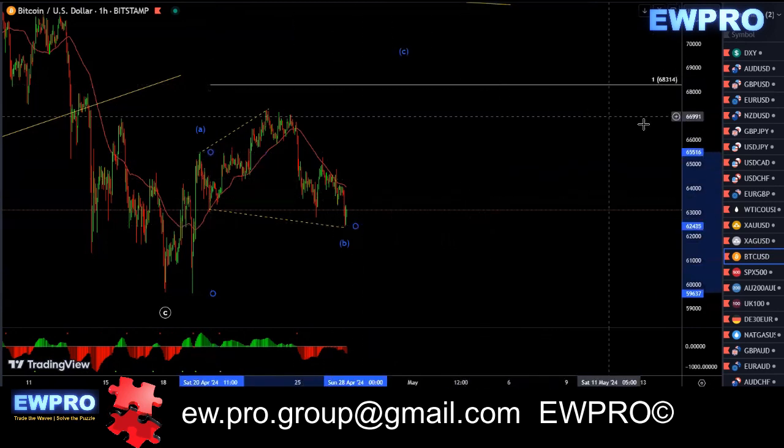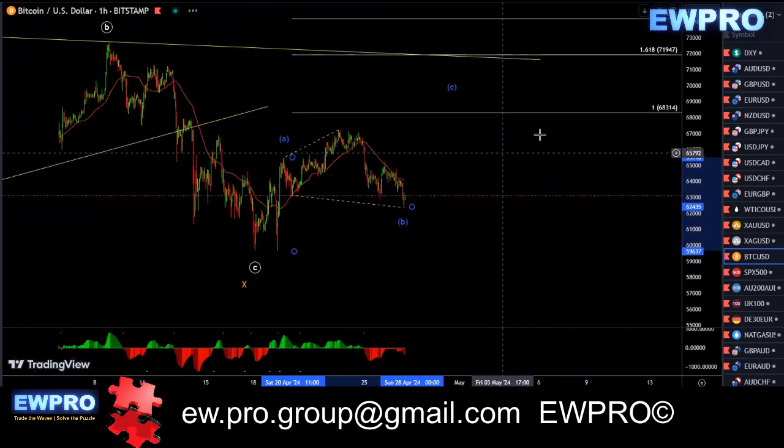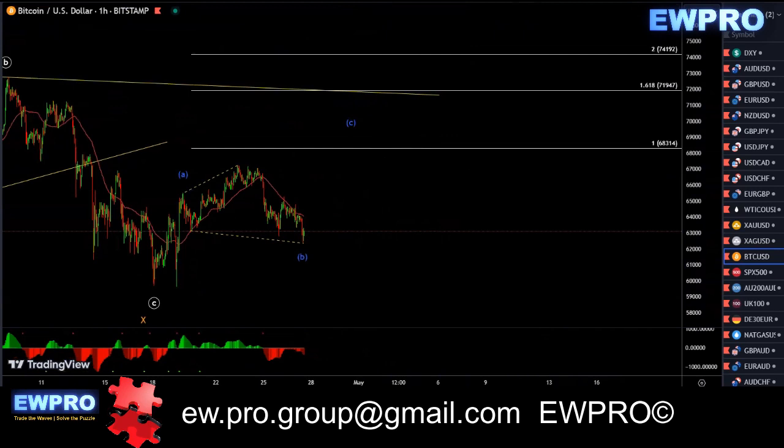I'd be targeting this 100 fib first, and then your second target would be that 161.8. So this may turn motive because we are looking at a possible X2 on the daily. So we get like a WXY, X2, and a Z up, or it just turns into an A, B, C up to that 100 fib, and then we get more downside. So if you do get a bullish setup, you definitely can look to buy this.